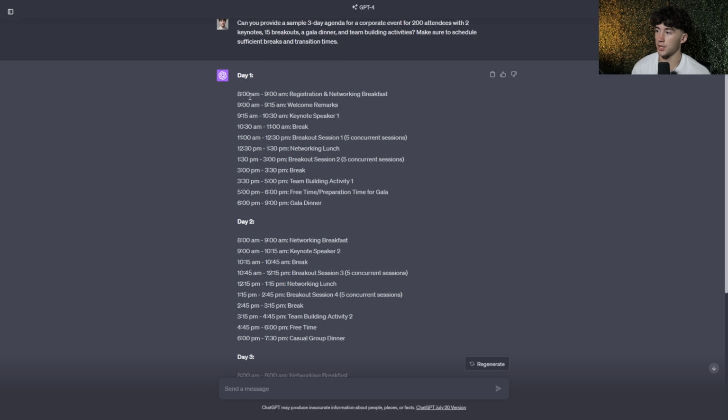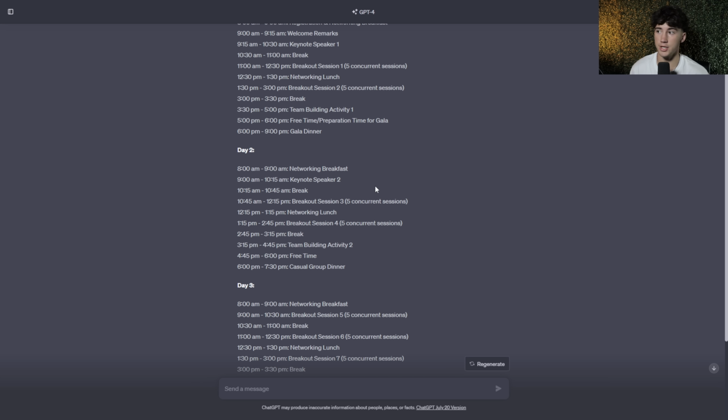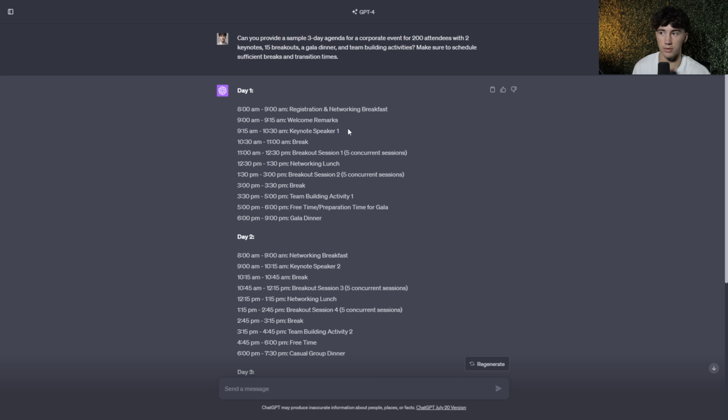As you can see, it gives me a 3-day schedule with times included. So 8 a.m. to 9 a.m. we have registration and networking breakfast. And as you go down the list, you can see all of the events planned out in a nice timely manner. And this is just a foundation of the event. So now I can take some ideas from this. I can implement some niche things that might be going on in the event into this schedule. And all I have to do now is just copy and paste this 3-day schedule into whatever I'm using to plan the event. And we have it just like that in a matter of 15 seconds, all generated for us.